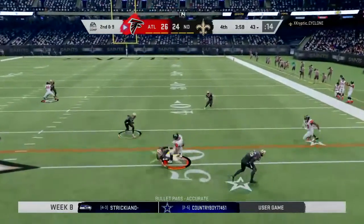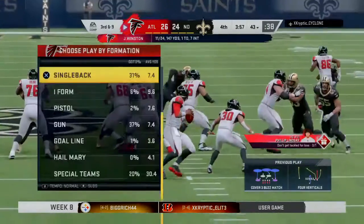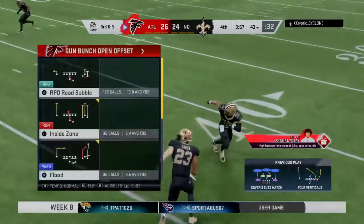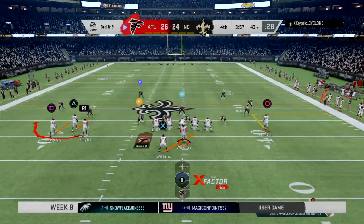On 2nd and 9, Winston. And that is incomplete. A lot of force bearing down on him there. He could not hang on. It's third down. You and I watched film yesterday, and you told me to watch his feet. Well, for whatever reason, his footwork just looked off on that throw.